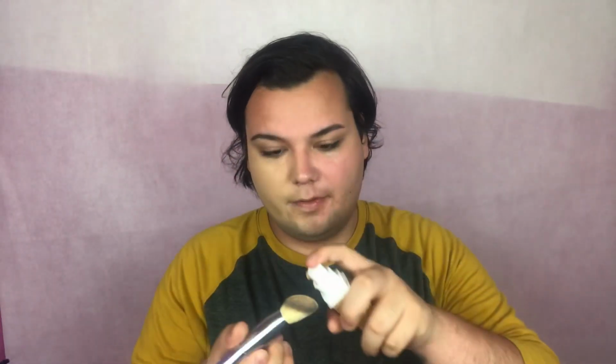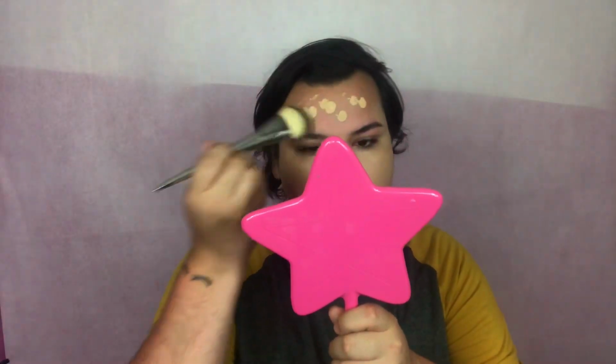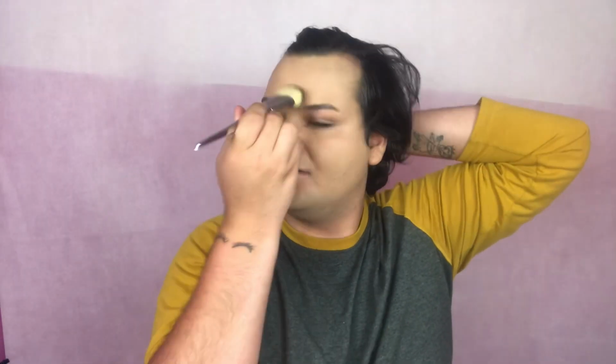I'm going to go in with another pump. Do this side of my face. I'm going to kind of pat it around to the areas where I want it to blend out to. So far I'm literally so in love with this brush. This brush is so nice and it's so soft and it doesn't really soak up the product. Usually on my beauty blender I have to do like 5 or 6 squirts to do my whole face. And I just used 3 for my whole face.